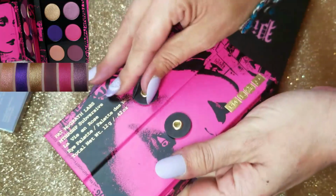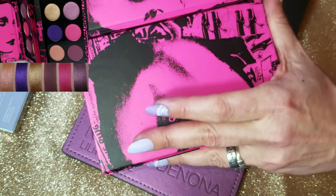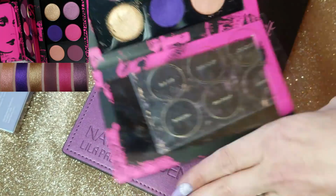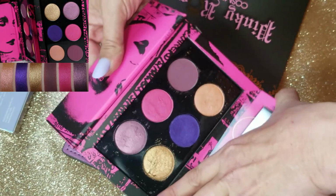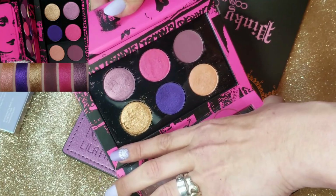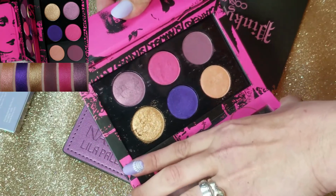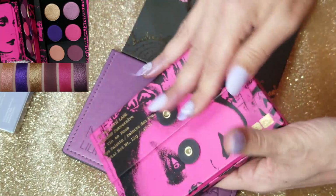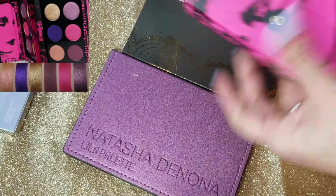This is a $129 palette from Pat McGrath, and this is by far one of the most beautiful shadows I have ever used. They are now becoming my favorite, and that's up against Viseart and all the other ones that I used to love. I tend to grab for this and the next palette that I'm going to show you. This palette is Lovey and Rose if you're interested.